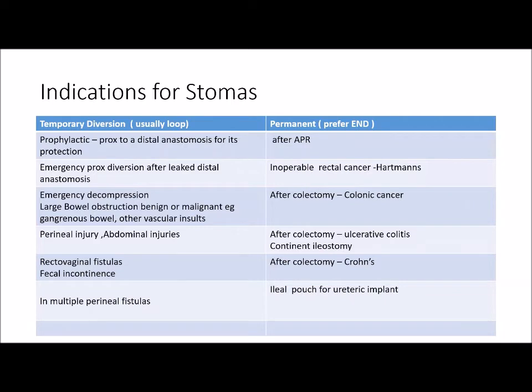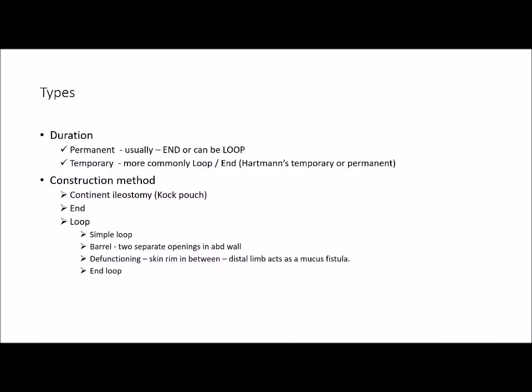Now, the permanent ostomies, for example, after APR or an inoperable rectal carcinoma, you do a Hartmann's operation, or for a colonic cancer, you do a colectomy, or if you do a colectomy for ulcerative colitis, you make a continent ileostomy, right? Or after colectomy, for example in Crohn's disease, or you're making an ileal pouch for ureteric implant. So these are just some of the indications for making the stoma.